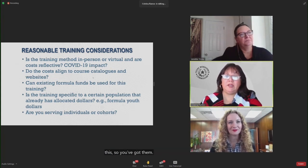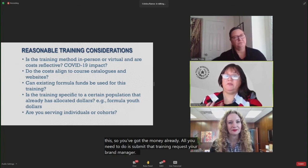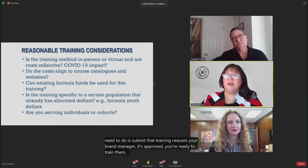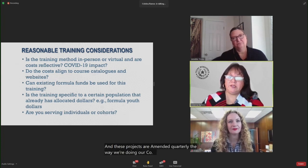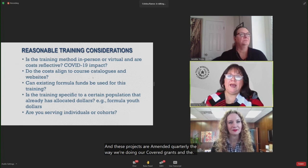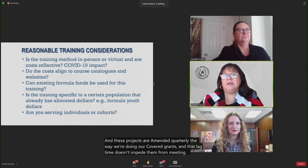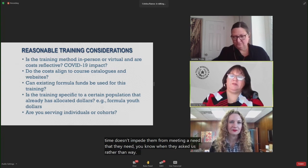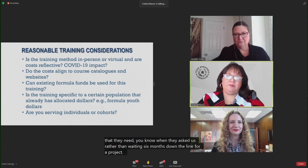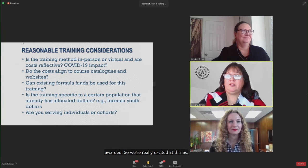All you need to do is submit that training request to your grant manager. It's approved. You're ready to train next week. And these projects are amended quarterly the way we're doing our COVID grants. And that lag time doesn't impede them from meeting a need when they ask us, rather than waiting 6 months down the line for a project to be developed and awarded. So we're really excited at this aspect of our new application process.